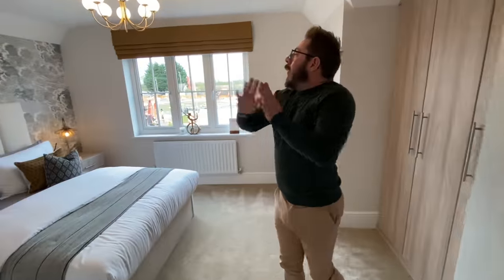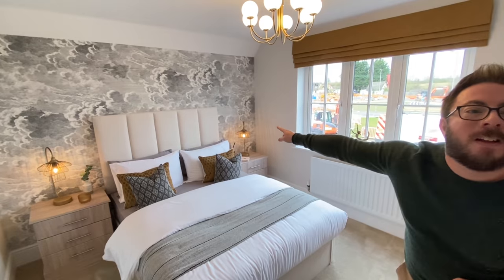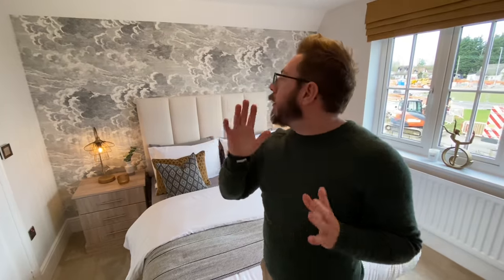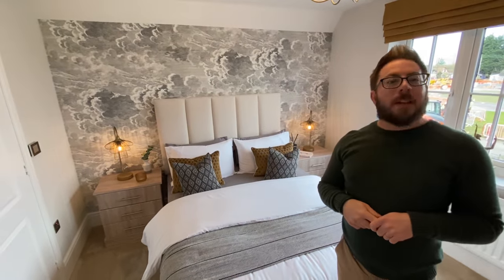Oh, wow. Cloud wallpaper. That is a very nice cloud wallpaper. Okay, we were having a debate. We're redoing our house, as you know, and I saw that wallpaper, and Matt was like, oh, I'm not sure about it, because the sample they sent was a really small sample, so it didn't look like much, but look at that. Yeah, that's gorgeous. Isn't that gorgeous?